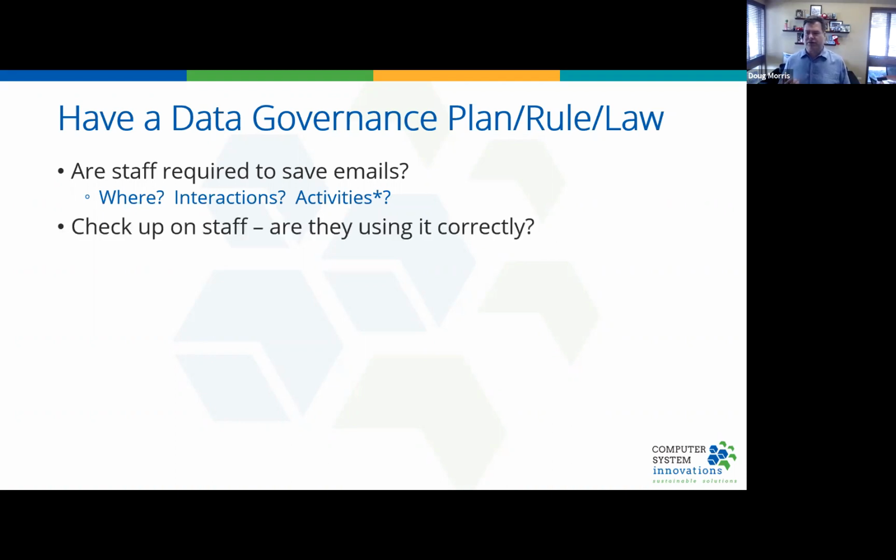But even if you set those rules up, you want to make sure, double check with staff. You can run a query, how many interactions are being added per day, what new activities are being added. You want to make sure they're actually using the product because once again, I can tell JT to do it. I can tell him he has to do it. I can show him why. But if he's not doing it, I need to go yell at him, which I'm really good at.